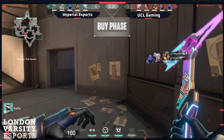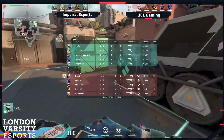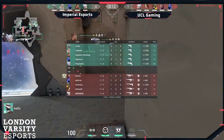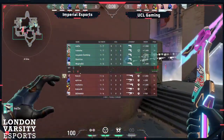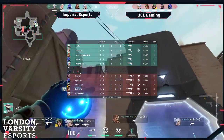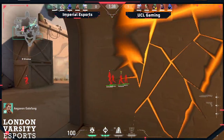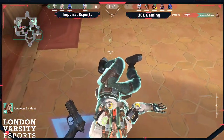Wasi, the Jet, Mohali going through Hookah. Rainer and Ephiros just opened up the B side completely, going through long, getting the 2 opening picks. And yeah, they just stormed the site, got all the map control, and it was way too difficult for ICL to retake after that. Definitely a tricky start for ICL. Same setup for them once again. We'll see how UCL respond to this opening round.